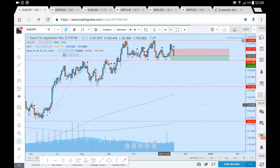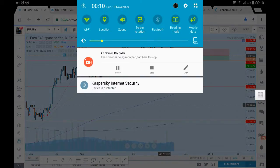So this is the Euro Yen end of day sell analysis. I haven't done an end of day analysis video in some time. I'm going to be a bit more consistent and do them as and when I do get signals to go short. So let's just have a look at this trade and see where we are.